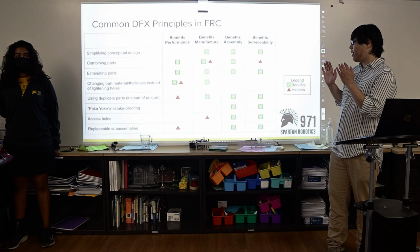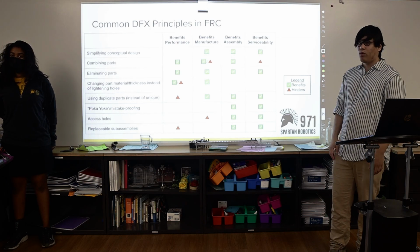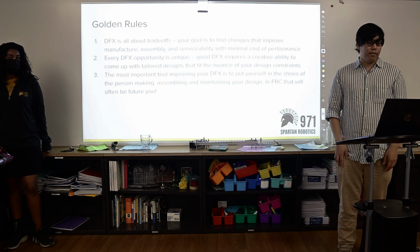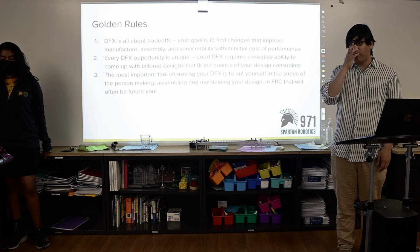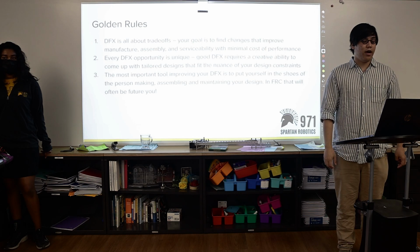But this is a matrix that I would keep coming back to as a team when you're trying to improve upon these things. Again, we're going to get into a case study in a second of our 2022 robot, what we did to make that robot really serviceable.